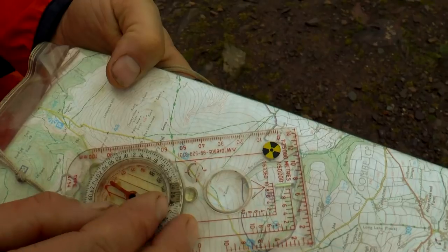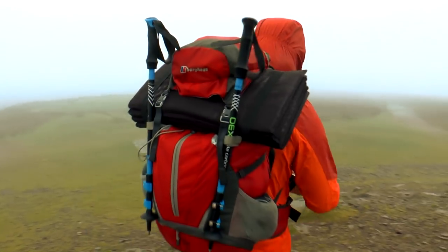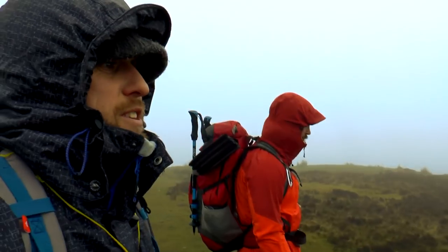Now we have to come back here another day to see the views. Yeah, we've definitely seen the weather. That's one of the views. Right, one of these paths I reckon will take us back to the car. That one, I reckon. That one? Yeah. After you. Amazing, just stepping down from there, the wind's gone.